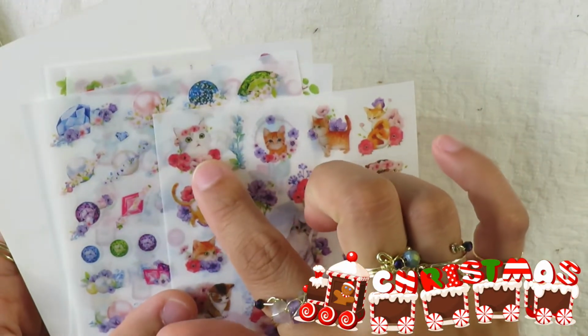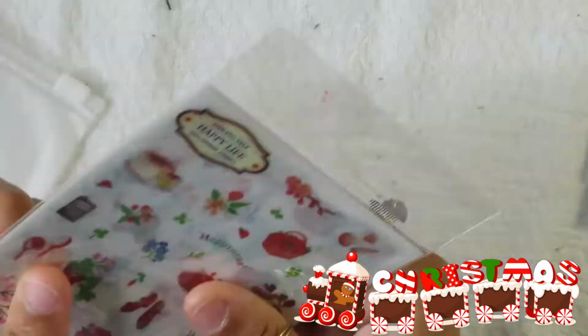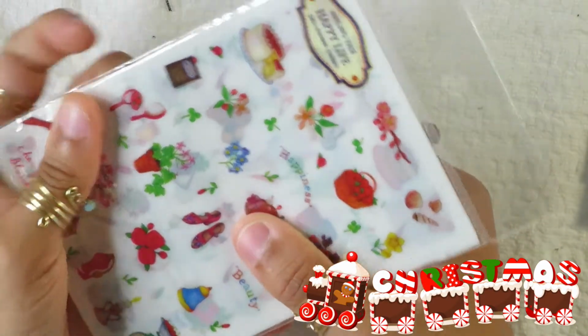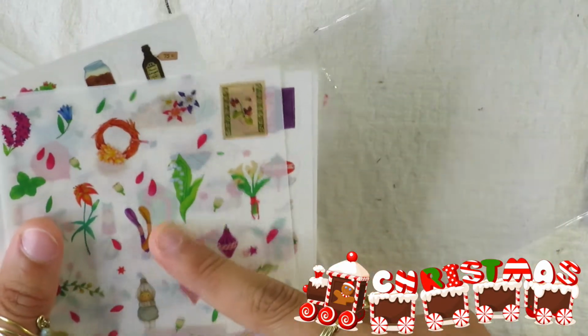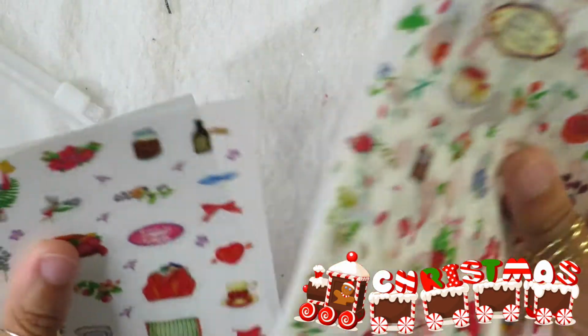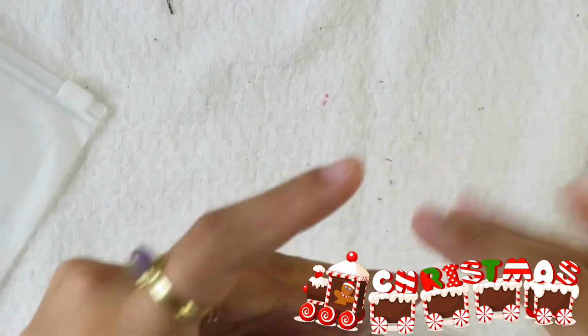Oh, this one's so cute. Look at that. So many stickers. Oh my god. It's so satisfying. Oh, so pretty. Oh, so you can't take out those flower petals. Oh, yum. These are super cute. I love them. So those are all the stickers.